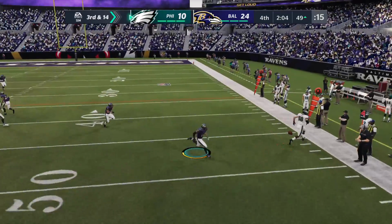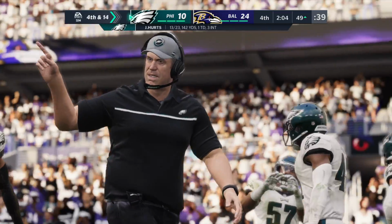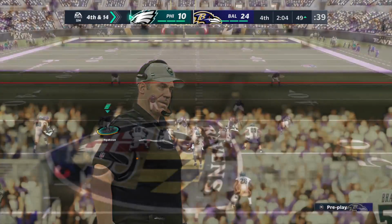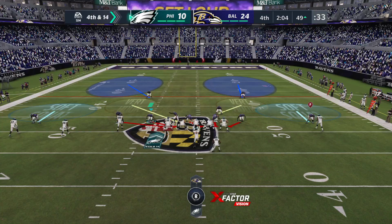From the shotgun, he'll look to throw. And that is incomplete. He went with the dime look that time on defense. Just flooded the field with defensive backs. Blanketed everyone. Took away all the passing angles. Thus, the incompletion.